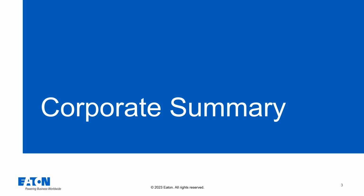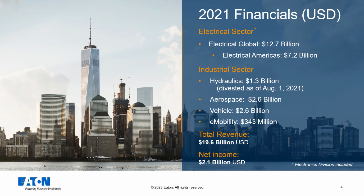Let's start with Eaton Corporation and who we are. These are the latest available financials from 2021. Within Eaton Corporation, which had $19.6 billion revenue, the electrical sector accounts for $12.7 billion. It is the global sector within Eaton Corporation. Hydraulics, aerospace, vehicle, and e-mobility are other industrial sectors.